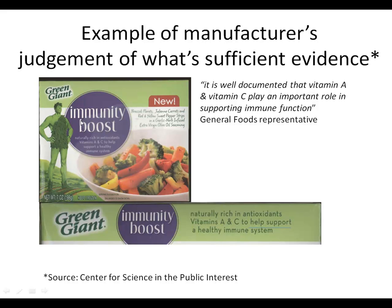So Green Giant says on its label, it's a type of mix of vegetables that's called Immunity Boost. Okay, so here's what's in it. But how is it that it says that this boosts your immunity? It says it's naturally rich in antioxidants, vitamins A and C. So vitamins A and C are antioxidants, along with vitamin E, to help support a healthy immune system.